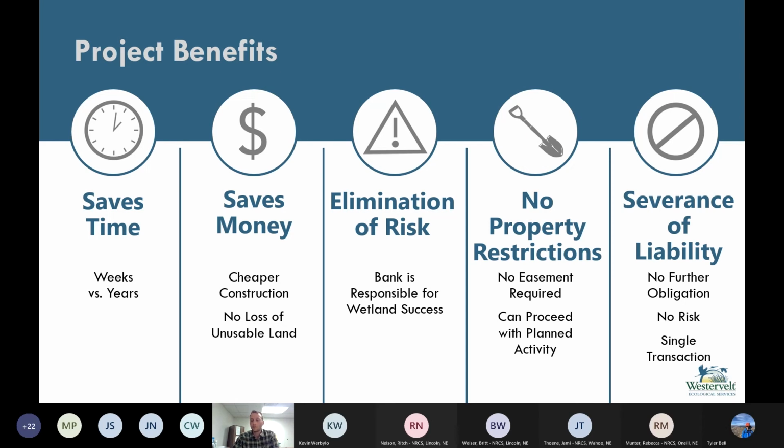Another enticing point for agricultural producers is that they do not have to place an easement over their property, which is required, but can also lock up their land potential. They can do what they want with the wetlands that they offset through credit purchase. It also saves money because we can continue to utilize this piece of their property that might have been used for wetland development without diminishing appraisal values.